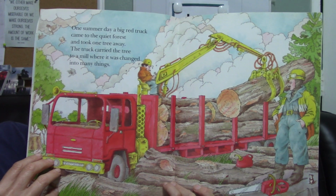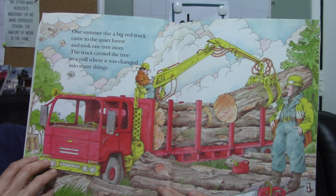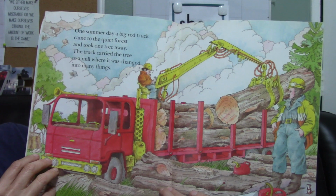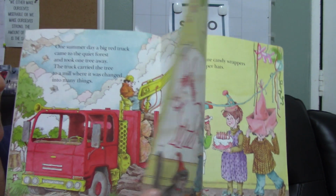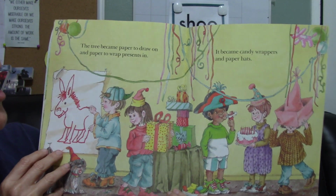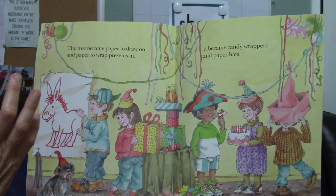One summer day, a big red truck came to the quiet forest and took one tree away. The truck carried the tree to a mill where it was changed into many things. We use trees for so many things, right? We can make so many things from trees. The tree became paper. So all the paper we write on, right, comes from the trees.